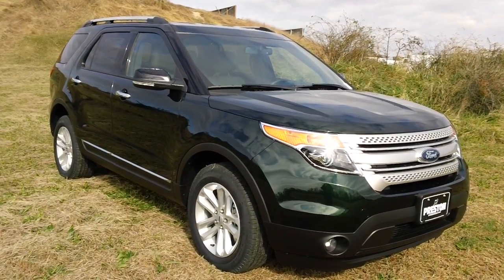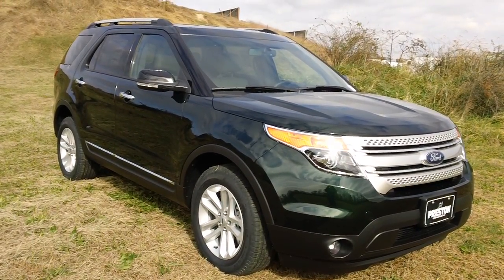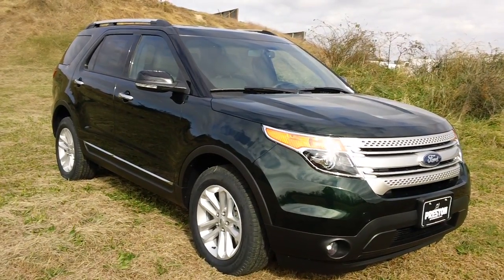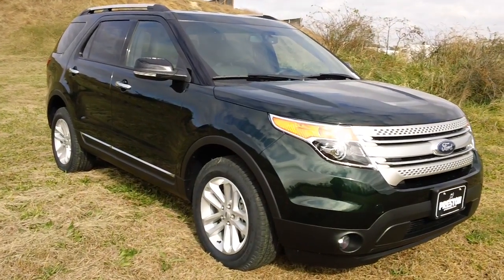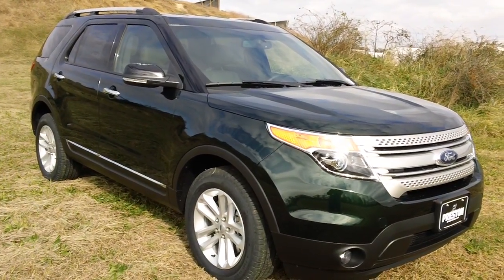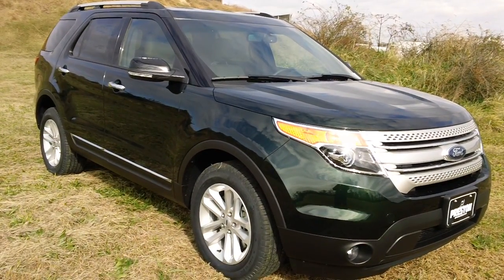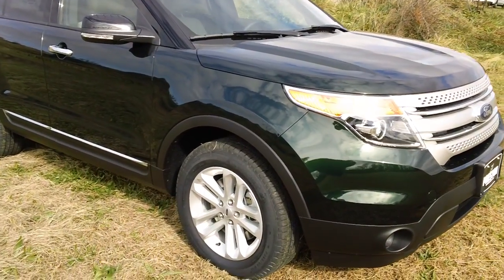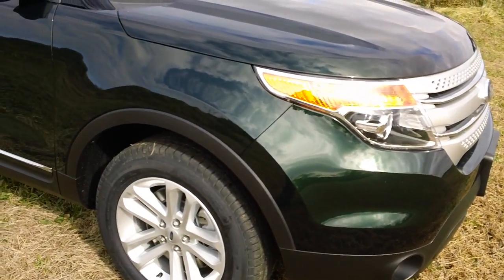The vehicle we're going to take a quick look at today is a brand new 2013 Ford Explorer. This is the XLT four-wheel drive, so it's going to be nice and safe in the winter, and if you fancy going a bit off-road, I dare say mild off-roading could be good fun too. It's got a 3.5 litre V6 engine, very smooth, and a 6-speed automatic transmission, equally as smooth on the shifting up and down. The vehicle comes with a full factory warranty, and this particular colour is a dark green metallic, very elegant looking indeed.